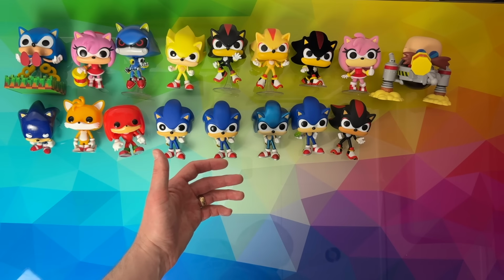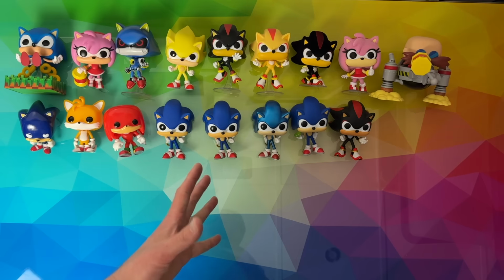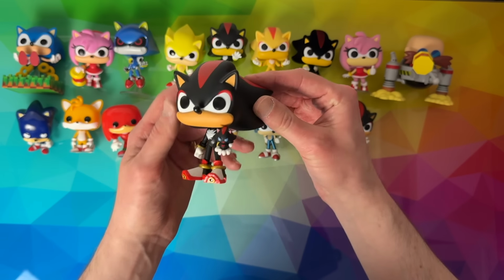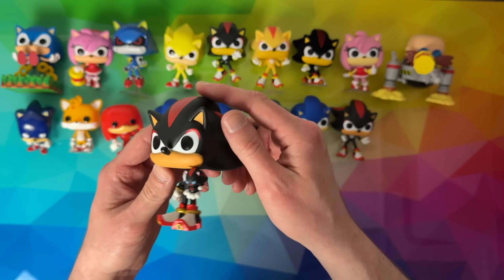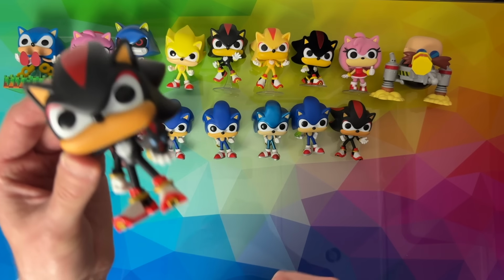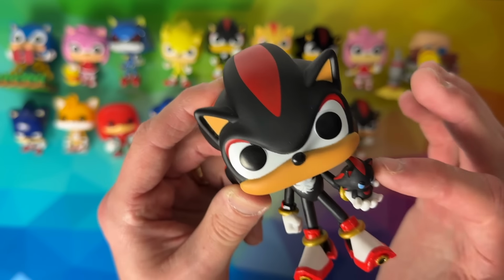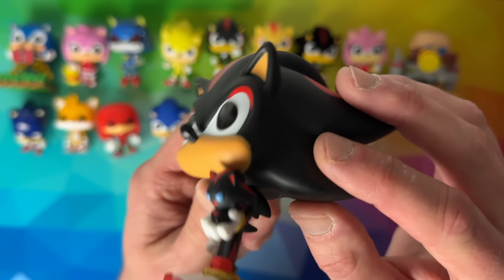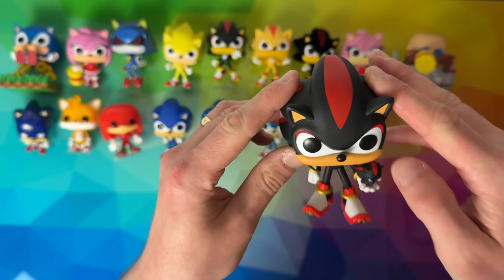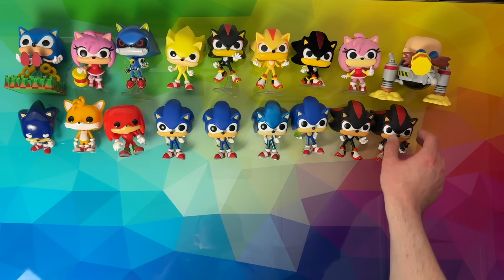Again, leaning into buying the same figure for the same figure's sake, we also got a Shadow, but this was a Hot Topic exclusive, and probably the more expensive of the bunch now as well, with the Chao, which is really cool actually to see them representing a Chao. So you've got a Funko Pop, rather large-headed Chao. Yeah, I like that one. I think that's probably my favourite version of Shadow so far, although the flocked version is rather nice, actually, I will say.